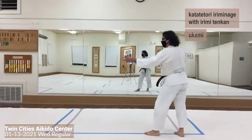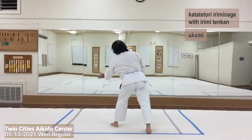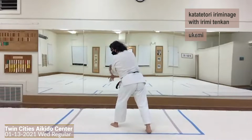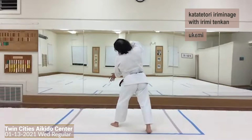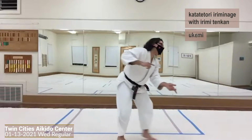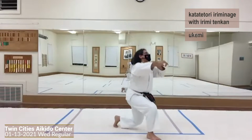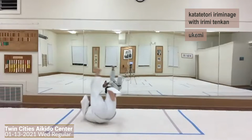I'm here, left or hidari. So, they kokyu, front foot tenchin, about 45 degrees. As they step in, that palm is on the elbow. Head comes around, so they do that tenkan, raise up, steps through, down, and up.